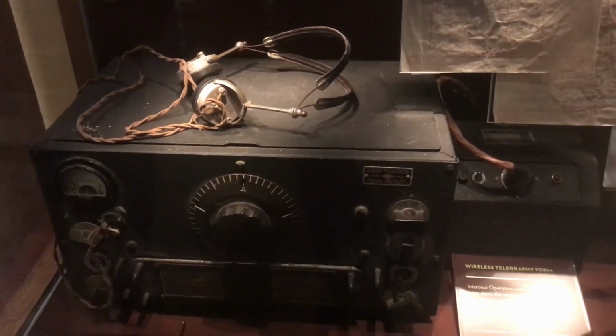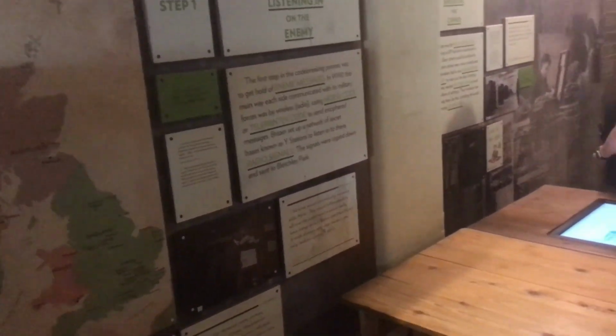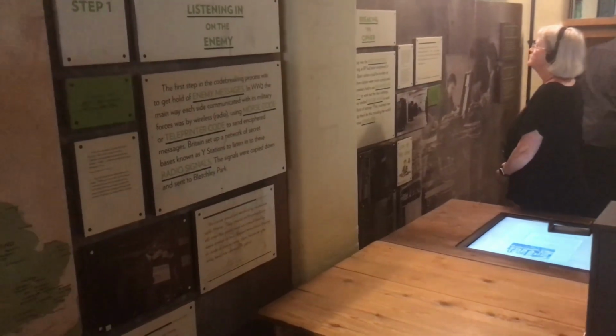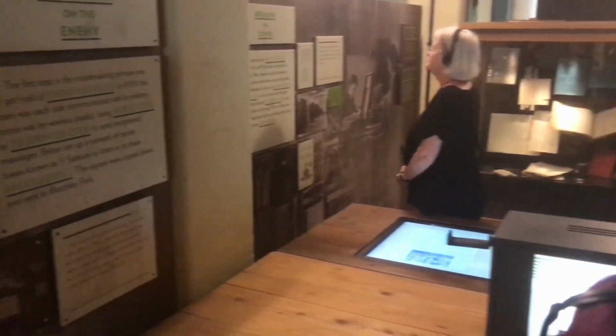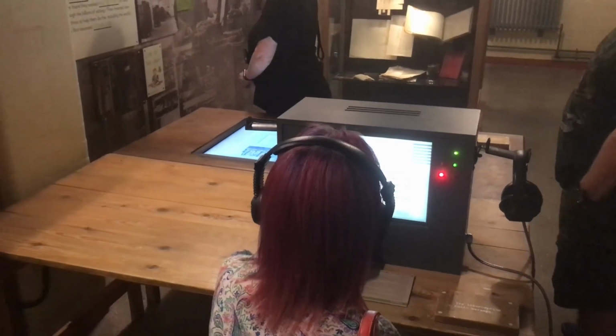You can see a radio set and a headset which was used to listen to those messages so that they could be understood. So now I'm going to experience a live demo of how this radio worked and how you could actually listen to those enemy messages. I'm going to give it a try. As you can see here, somebody's already trying, so I'm going to wait for my turn and then give it a try.